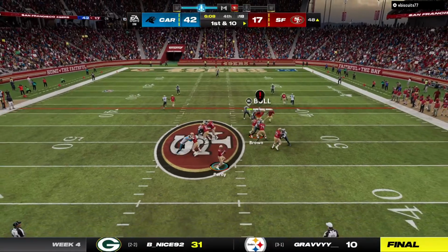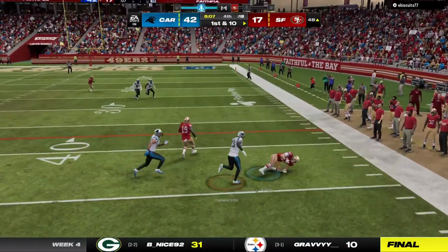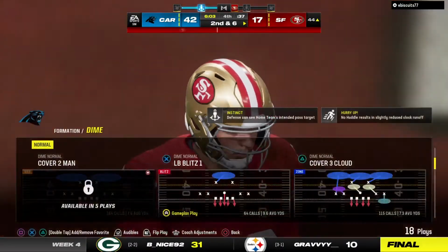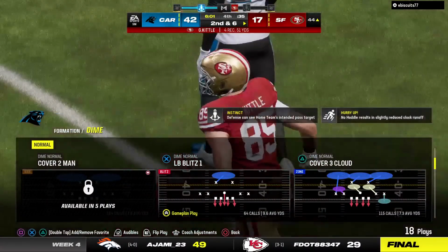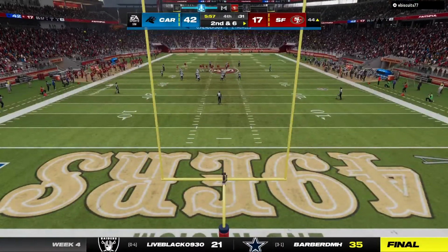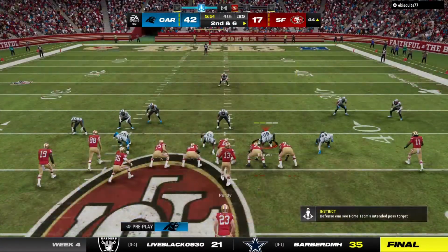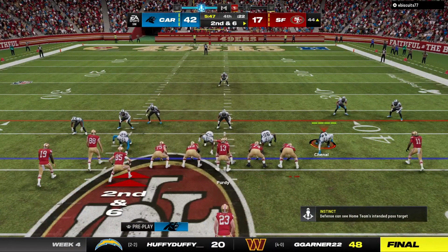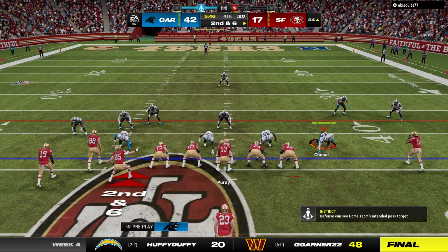Here's Purdy. Connects with Kittle underneath. The result, only 4 yards there on the play. And it'll be 2nd down. You got the big lead defensively, willing to give them that underneath stuff, right? And this is why you work on your tackling. Tackle them after the catch, inbounds, keep the clock running. Just go ahead and bleed the game out that way.